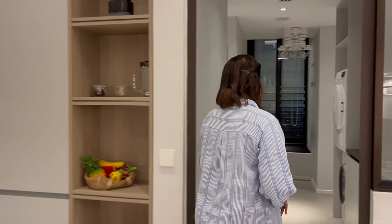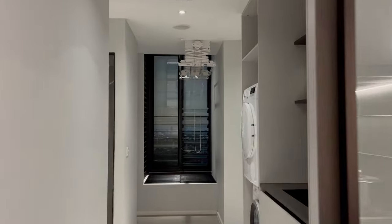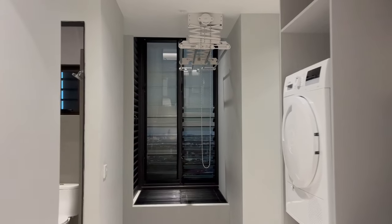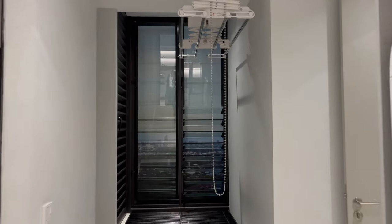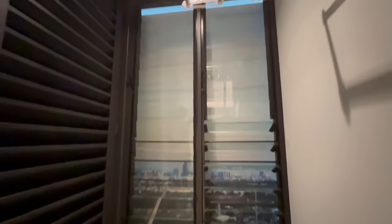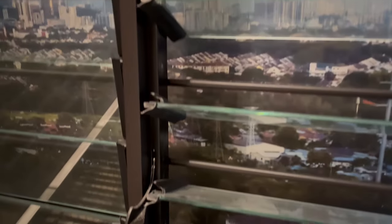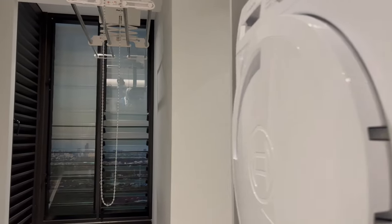When you walk to the yard area, you can see another Breezway Louvre windows installed from the floor to ceiling. Well, it's a practical design. This will be used as a laundry room by the residents, and obviously they will use it to hang out their clothes. Our louvres here are a very great alternative to exhaust fans in laundry rooms, as they allow steamy air to escape, bringing in more natural fresh air and dry out your clothes fast, naturally.